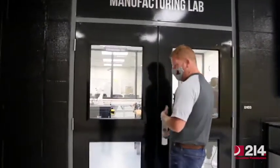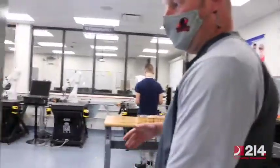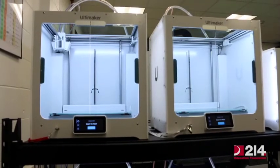As you walk in on the left, you'll notice multiple 3D printers that we were able to get. Students are able to use this after they design their parts on our software and then 3D print their prototypes before we take them to final production.